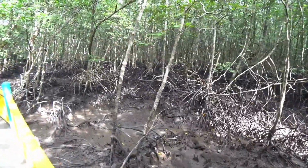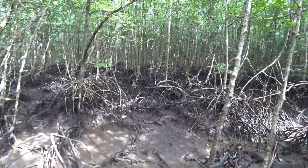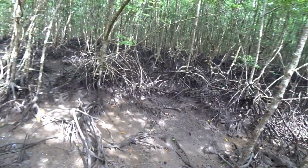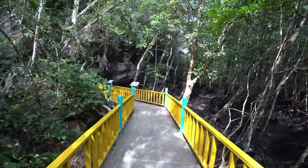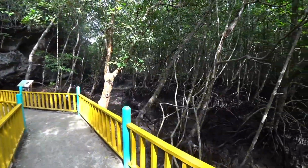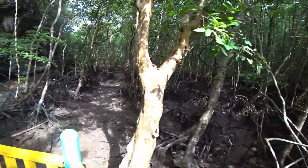Straight into this. What's happening in here? Like a post-apocalyptic forest.